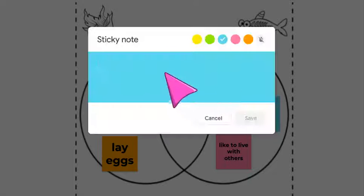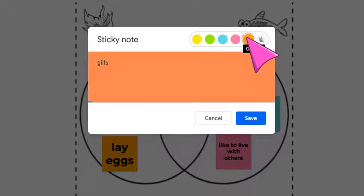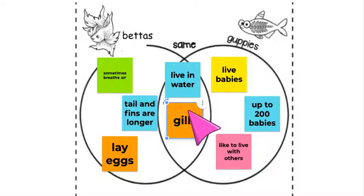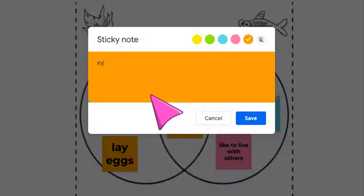I know that they have gills to breathe. So I'm going to type up gills. And I'm going to add it to our Venn diagram right in the middle there. I have just a little bit more space. I'm going to think of one more thing they have that's the same. I know that they both also have eyes, a mouth, and a head. I'm going to add that too.